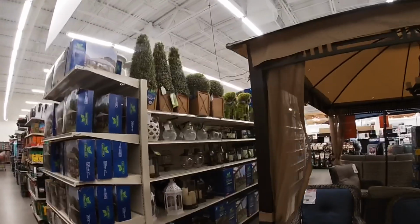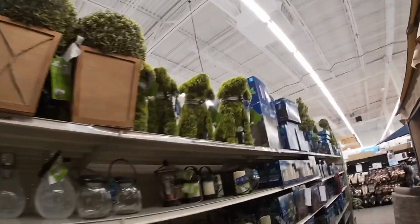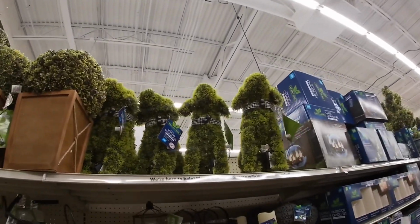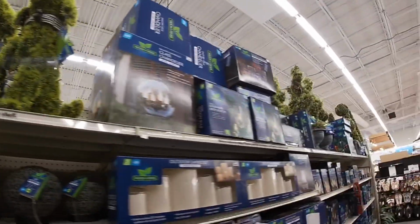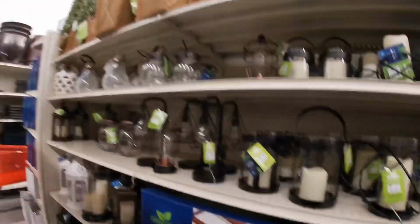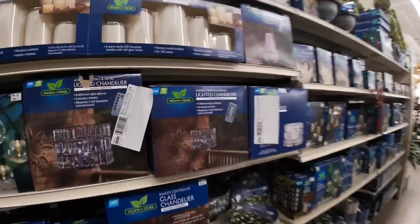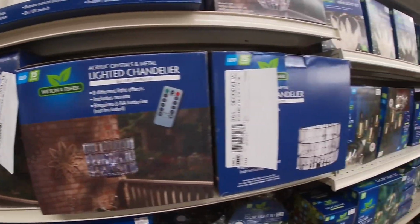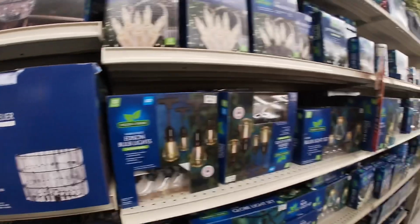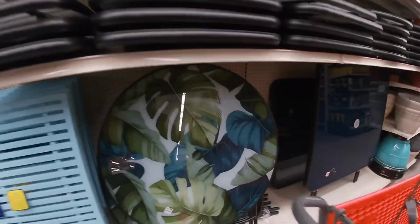We have all of the garden stuff out. Oh, look at how cute the dog is. The dog-shaped lamp. And more of the trees over there. Let's see. The lighted chandelier. This is cute. They have it in that one and then the white. It's a cute table.